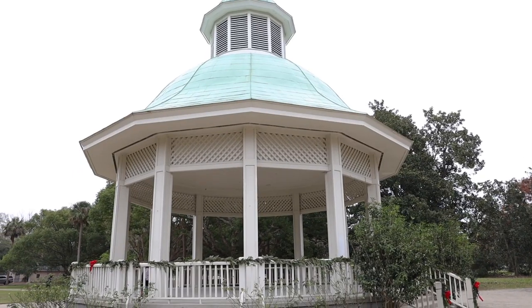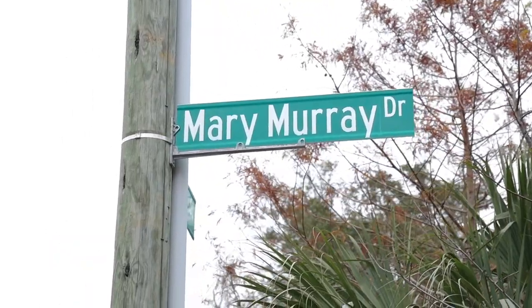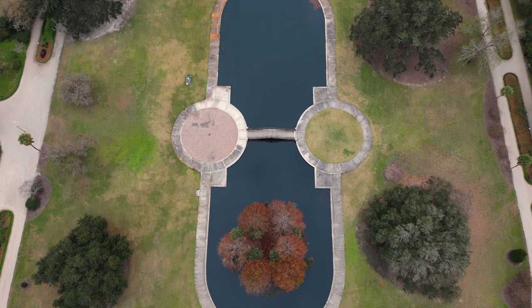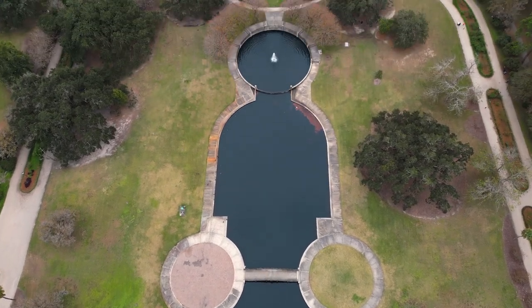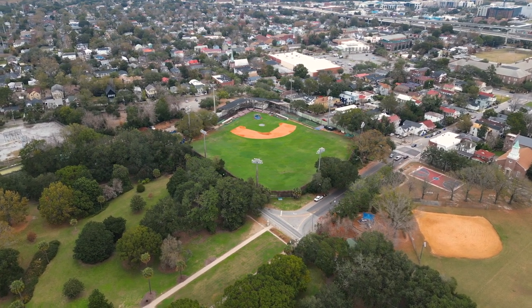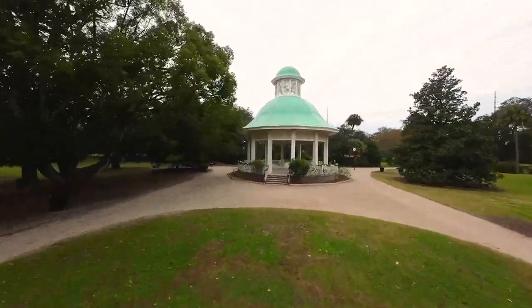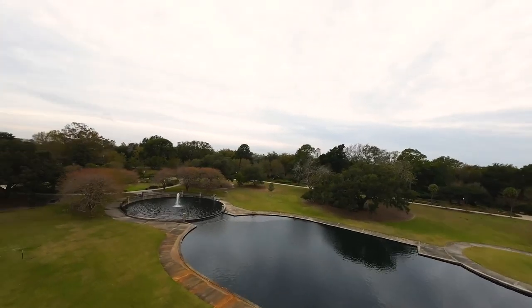So as I had mentioned earlier, the largest park on the peninsula is right here in Hampton Park Terrace, and that's where we are. This is Hampton Park. It is a 60-acre park on the peninsula. It's actually one of two parks in the neighborhood. The other one, Allen Park, is just a little pocket park over there. Not much to really say about that. It's just a quiet place to go with a fountain. But we're gonna focus here on Hampton Park, these 60 acres.